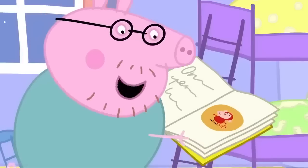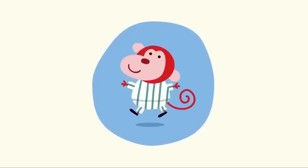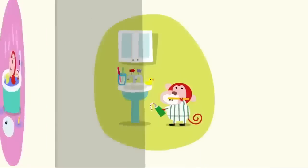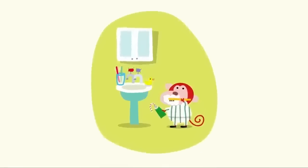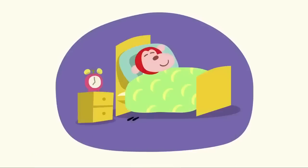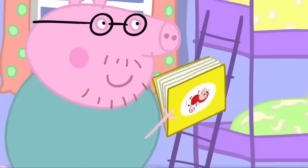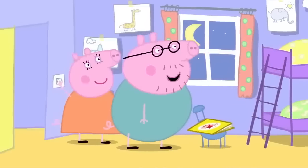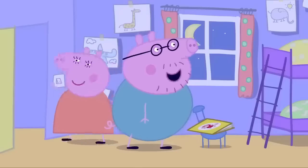Once upon a time, there was a red monkey. And this red monkey had a bath. And cleaned his teeth. He got into his bed. And soon he fell fast asleep. Good night, red monkey. Peppa and George are asleep. Good night, Peppa and George. Sleep well.